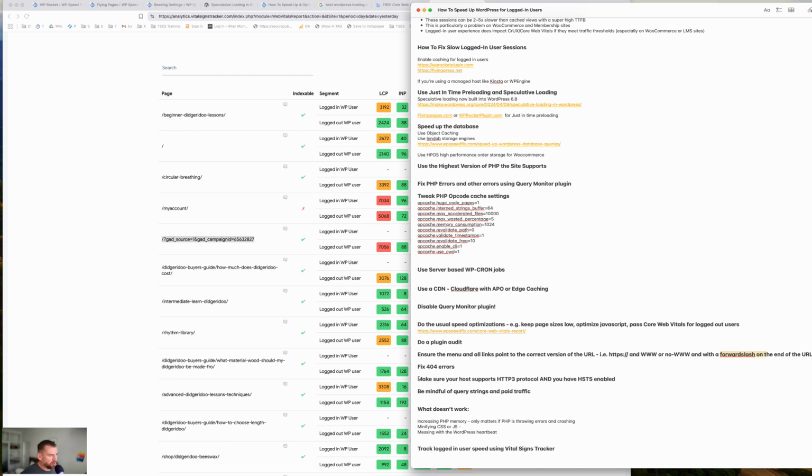Okay, just a couple more. Making sure your host supports the HTTP 3 protocol. That'll speed up how quickly browsers can connect to the hosting, and how quickly they can download stuff from it. And making sure you've got something called HSTS enabled. We have a video somewhere about how to enable that in Cloudflare. It's a security header that speeds up a few things around the first connection to the site. Those are kind of simple checkboxes. They won't make or break things, but they will add a little bit of speed for everybody, not just logged in users.